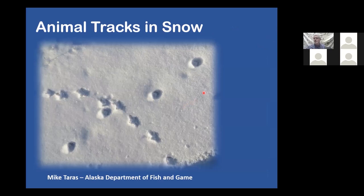Okay, so animal tracks in the snow. I am going to start out right off the bat with a little chat activity. There's two animals in this image right here, and I'm not a big fan of trying to guess tracks from a picture, but there's two tracks here from the Fairbanks area, right at the end of my road, actually. I want to do a little assessment here and see what people think these two animals might be. So just go ahead in the chat room if you have an idea. What do you think these two animals are?